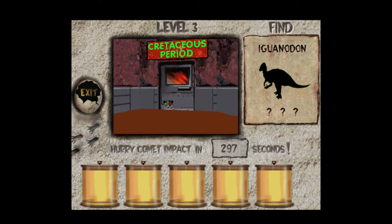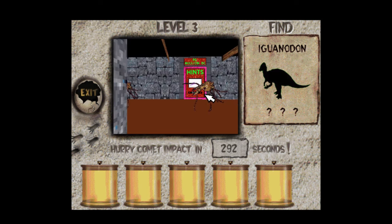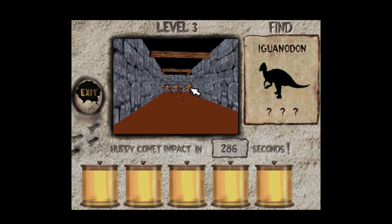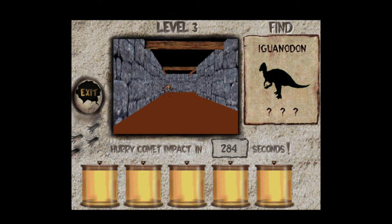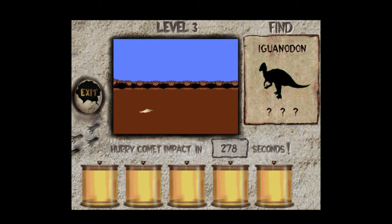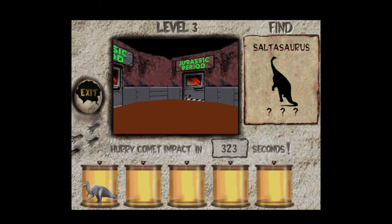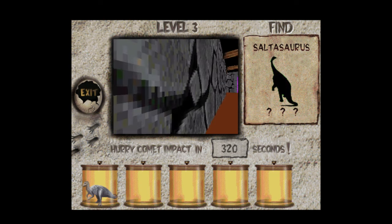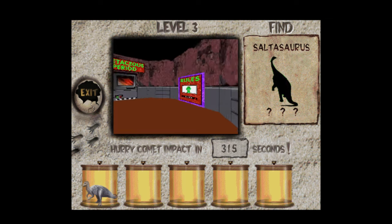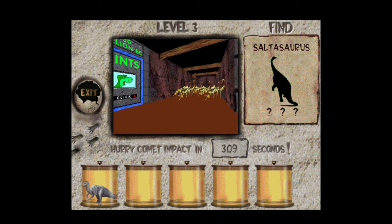Prepare yourself for Mission 11! Go save Iguanodon! Mission completed! Now for mission 12. Save Saltosaurus! You're in the wrong time period! There were no Saltosauruses in the Jurassic period.